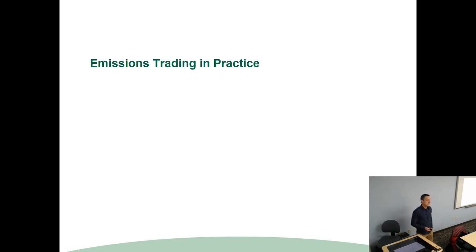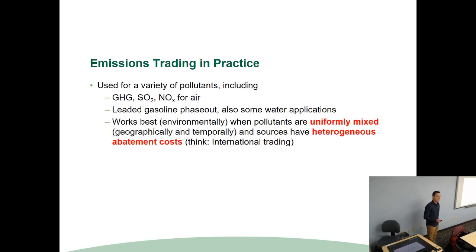Now, in practice, there are many different emissions trading schemes. They've been used for a variety of pollutants, including greenhouse gases, sulfur dioxide emissions, and nitrogen oxide emissions. A lot of people have forgotten this, but some of you who are my age remember that we used to have leaded gasoline. You had leaded or unleaded. I'm looking at you guys, you don't know what I'm talking about, but it's all unleaded now. But we phased out leaded gasoline, which of course was a less expensive way to refine gasoline. Actually, tradable permits were used to phase out lead. Different refineries traded the right to use lead.